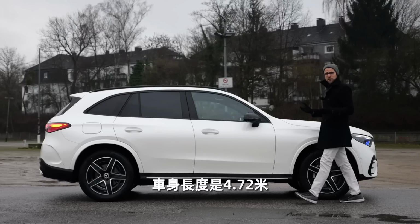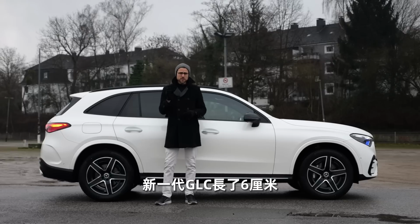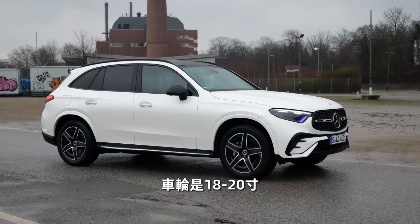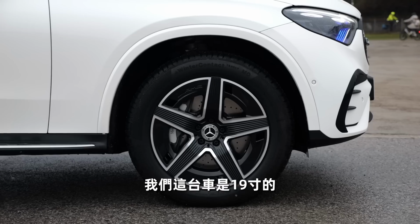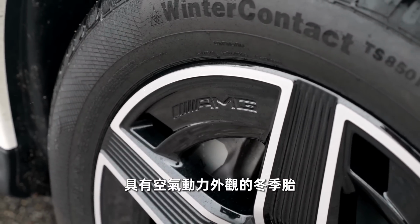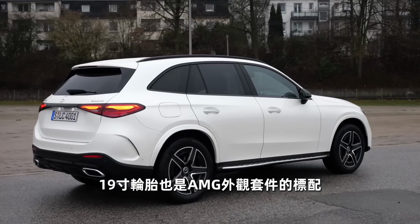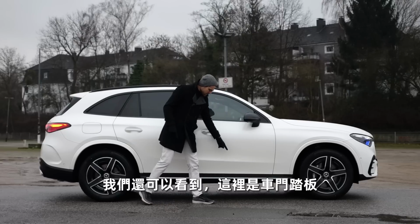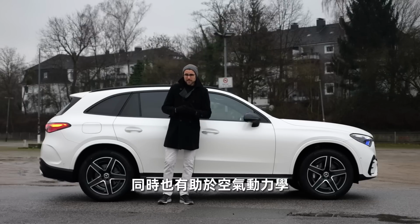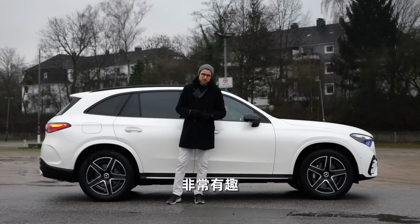At 4.72 m or 186 inches, the new generation is about 6 centimeters or 2 inches longer, so a little bit longer than before. Wheels come from 18 to 20 inch. These here are 19-inch wheels, aerodynamic styling with winter tires, and the 19-inch are also standard then when you go for the AMG exterior package. And then we can see here this side step here. This is actually not only a visual thing, it also actually helps aerodynamics. A very interesting thing indeed.